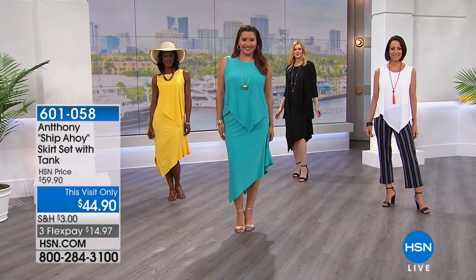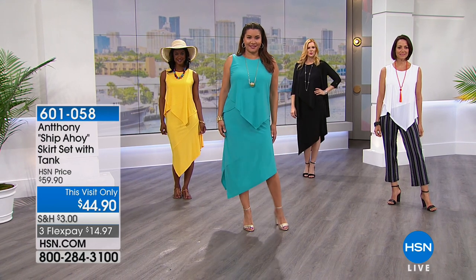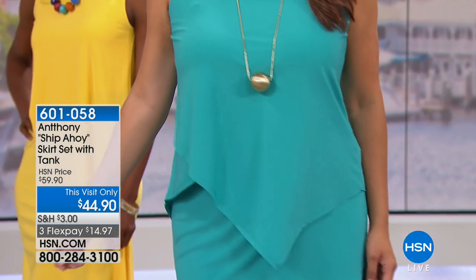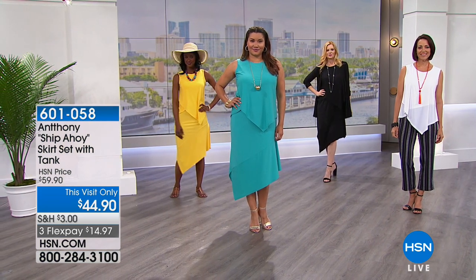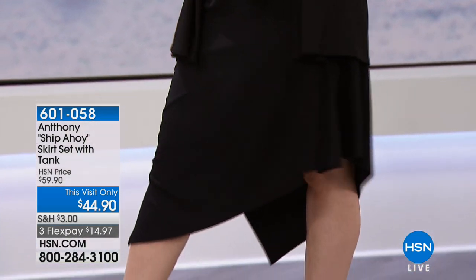This is a two-pack, or I shouldn't say two-pack, it's a set. It's the tank and the skirt. So look, you can see Annette is wearing that in the beautiful Atlantis color. It's like a green aqua kind of color, which is stunning. We also have it for you in all black if you wanted to do that. Ooh, from head to toe. Ooh, nice. Fabulous. Absolutely. I love the shape of that skirt.